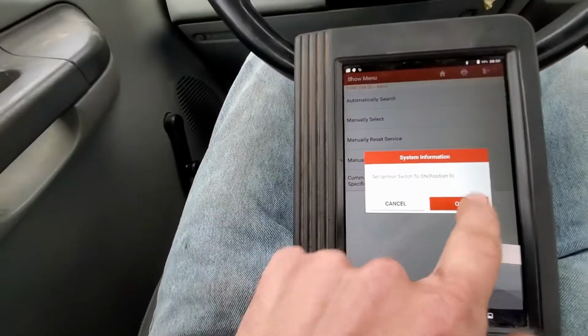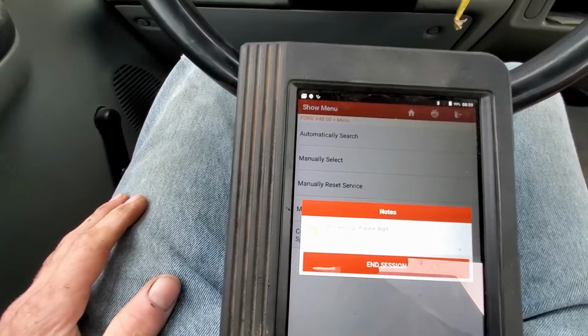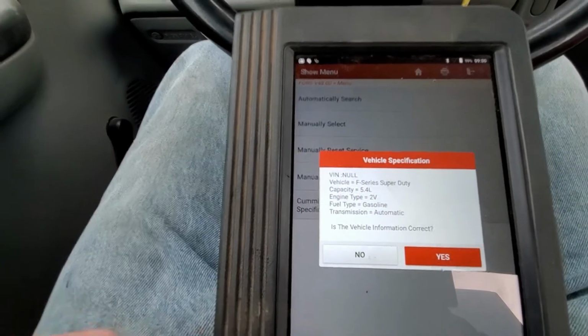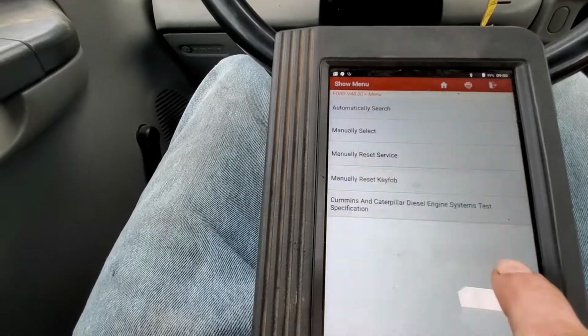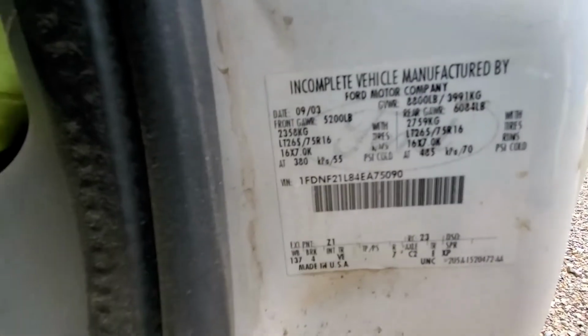So we'll get the scanner up on it and ID it. I'll tell you for sure what year it is in a second. Let's see, we don't even know. It's a null VIN. What do you guys make of it? Something like an '03 or an '04 flavor?